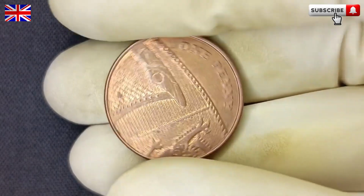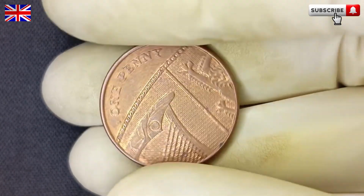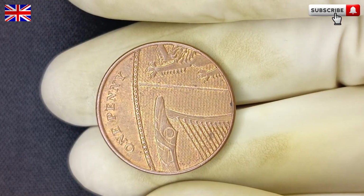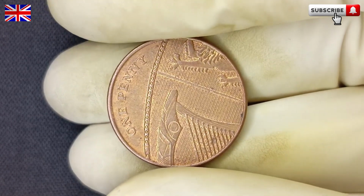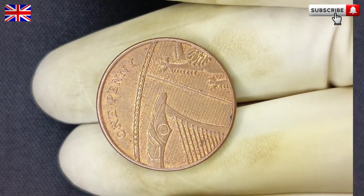From the shadowy corners of the mint to the spotlight of multimillion-dollar auctions, the 2011 one penny of the United Kingdom has journeyed from the ordinary to the extraordinary. It is not merely copper and steel. It is history. It is art. It is legacy. And now, it is a legend, etched forever in the world of numismatics, with a jaw-dropping value of $10 million.